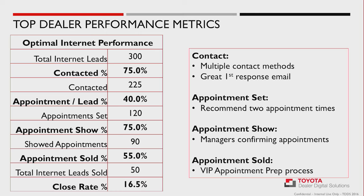And that's through multiple contact methods and a great first email response following a process. And then appointment to lead, 40% is strong. The average dealership's around 18 to 20% in the nation. But just by recommending 2 appointment times, you can jump that up to 30, 35%.